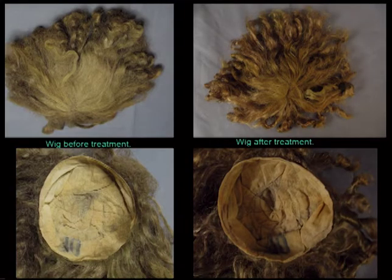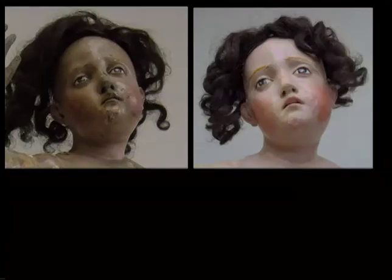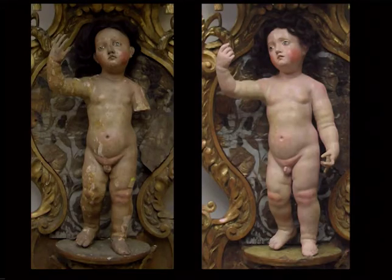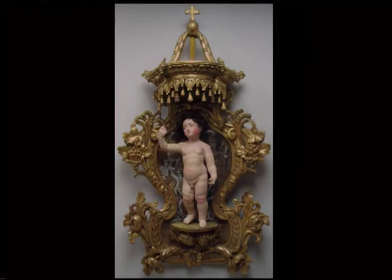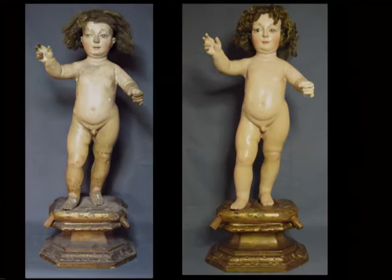After treatment of the wig of the Holy Child under a canopy, there's before and after. The Holy Child under a canopy was put back in place into the altar after treatment, with a removable wedge allowing proper positioning and avoiding any contact between the wig and the gilt leather. Here's the final after treatment. The wig of the Holy Child, Savior of the World, was placed upon the head of the treated Holy Child as well, having a better fit than before treatment.